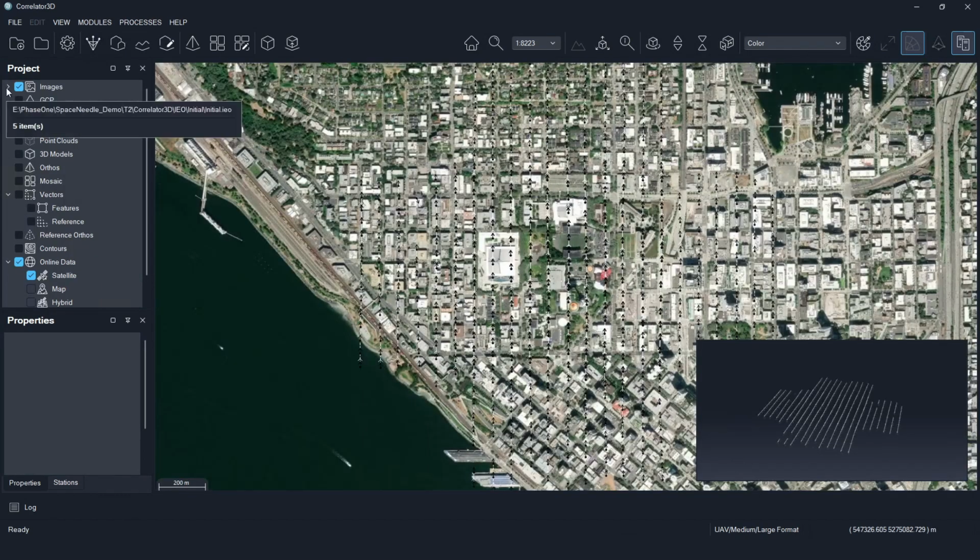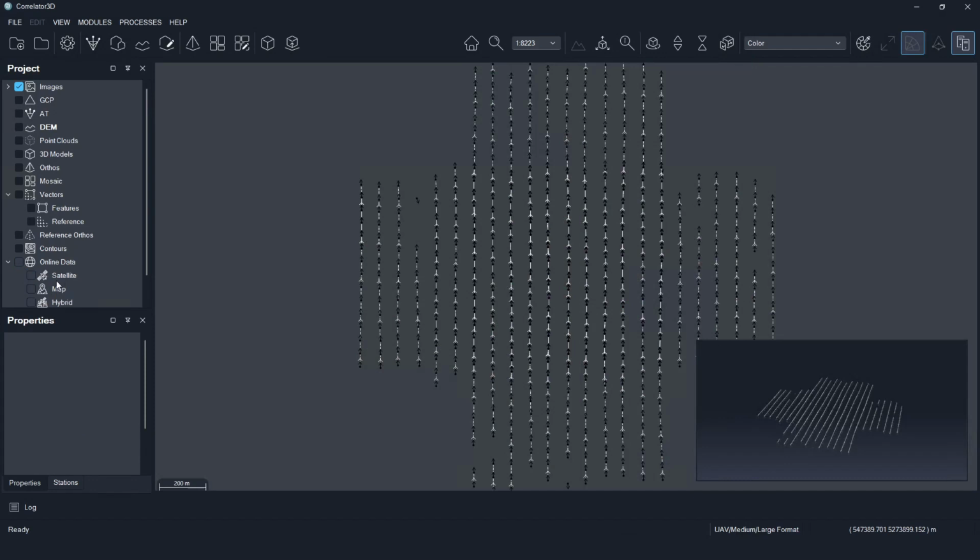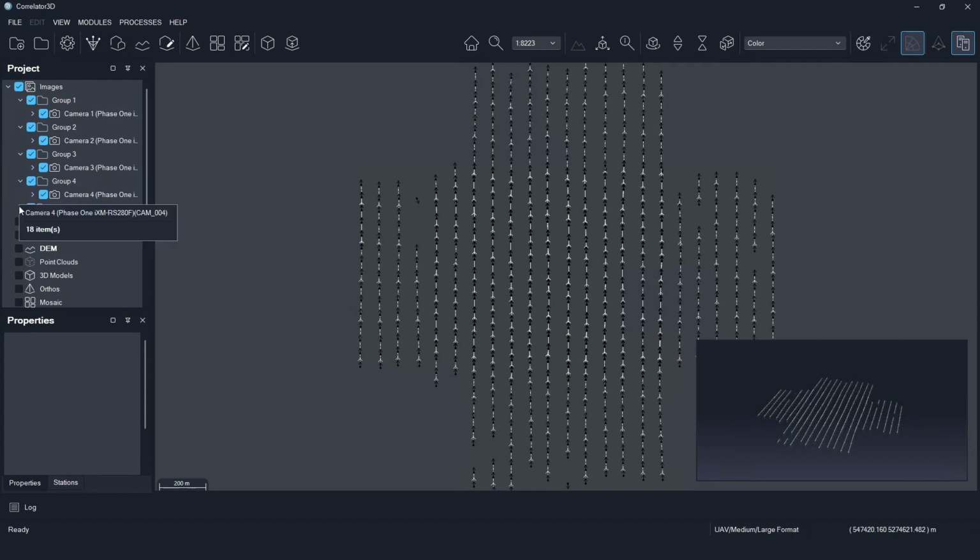So now you can see we've got our project loaded, our cameras are all set up. I can turn off the satellite view so you can see everything's set up. And if we look at the images, we've got them broken down into groups, and each one of those groups contains cameras that are facing a certain way. From there, you would go on to your aerial triangulation like you typically would.